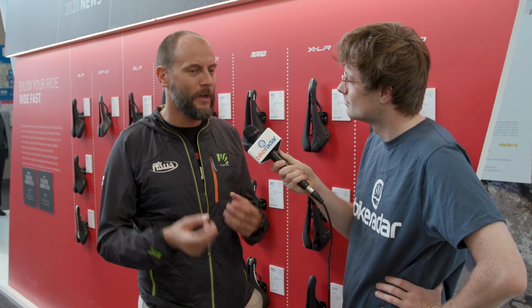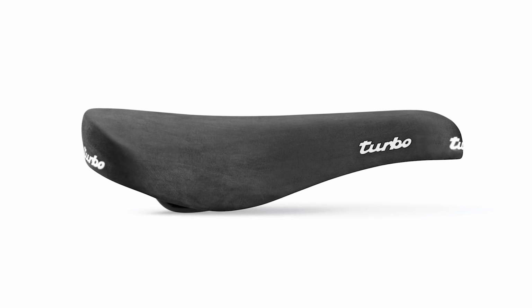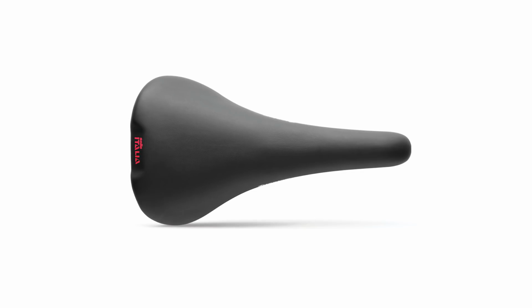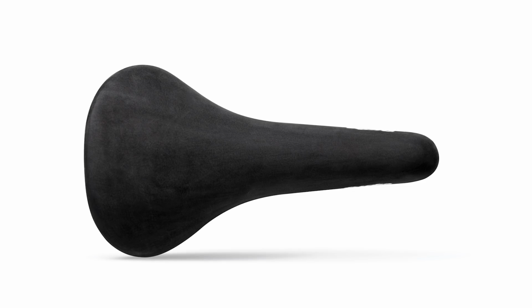And then the heritage. Selle Italia has 120 years, so we have a lot of history. We have a lot of iconic saddles, and we put inside this category two of the most important saddles for us, Flight 1990 and Turbo 1980. We use these two saddles with a specific leather and very cool design, just to let people live again and use again those saddles, but with a very nice design and material.